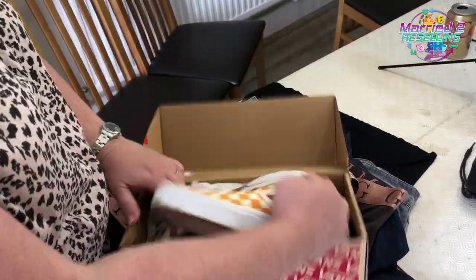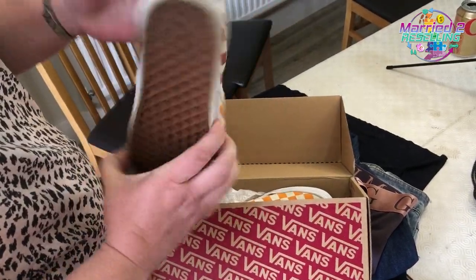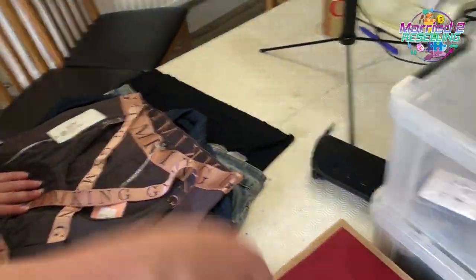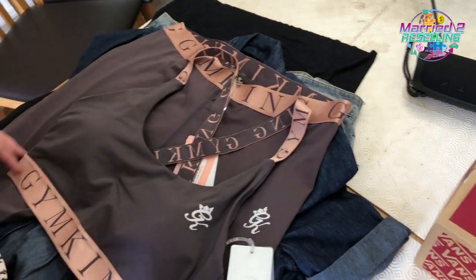These were a tenner. They've only been worn a couple of times. They're my size, so I am considering keeping them because I have got some checkerboard ones, but they've got cherry blossom on and they're very nice. So they were £10.